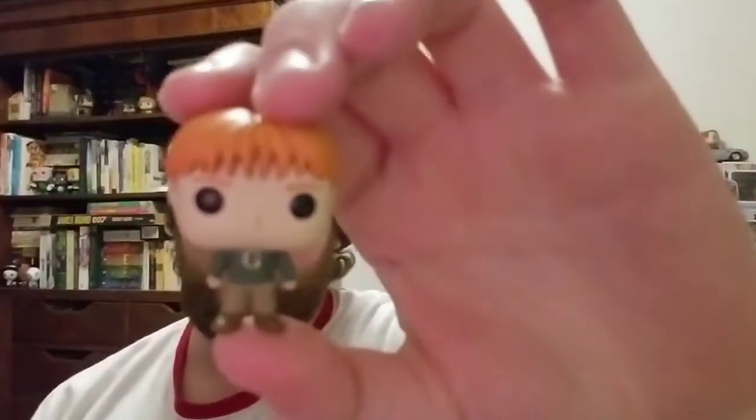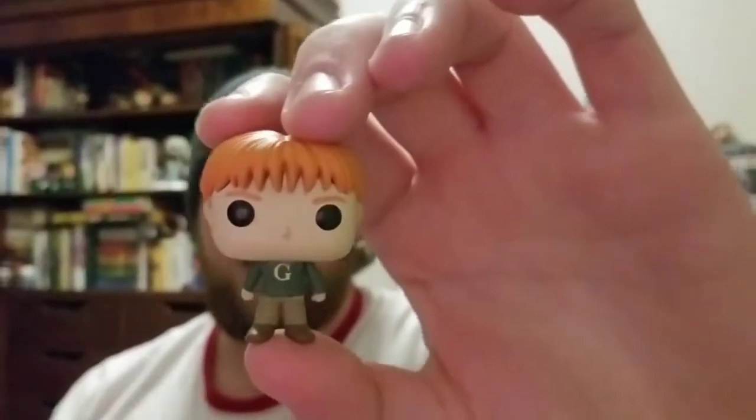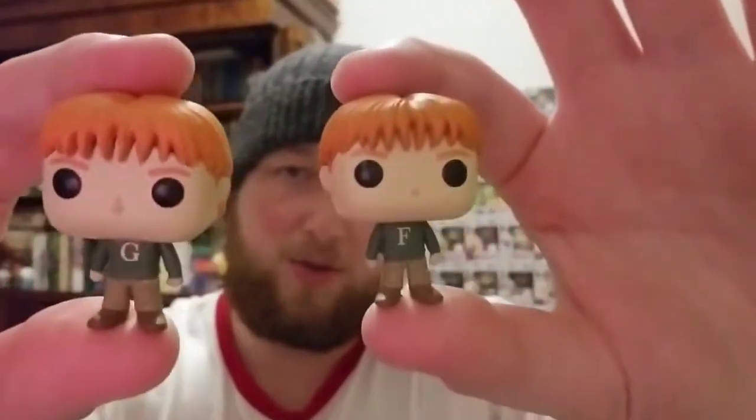Alright, so day 12 is none other than George Weasley in his little sweater that, of course, was knitted by Molly Weasley. So, in case you guys forgot, we also have Fred. So we have Fred and George in their sweaters, which I really appreciate.